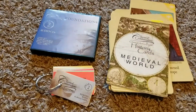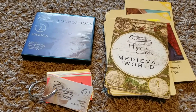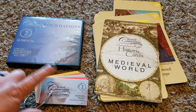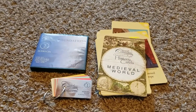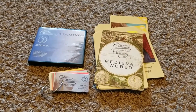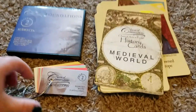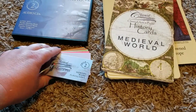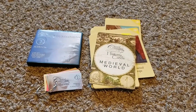as we're going to be doing a timeline. And then we also are going to be using the Foundations Audio CD Cycle 2, and then the review memory cards. And I'm just picking out what I want from those. So the things that go along with what we're studying, that's what I'm going to be incorporating into my lesson plans. And I just log it into my lesson plan spreadsheet for whatever week we're doing, so I remember what we're going to be doing. And then I just put them on a ring, and they were already hole punched, which is really nice. And I'll just pull out the memory work that goes along with what we're going to be doing. So that's how I'm going to be using these.